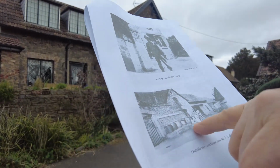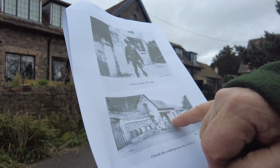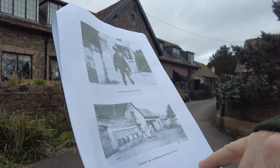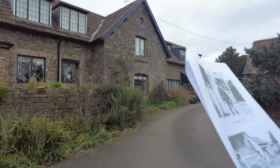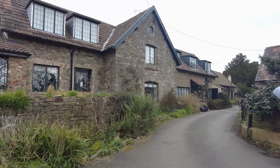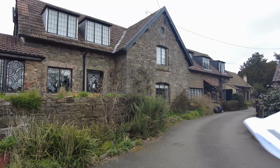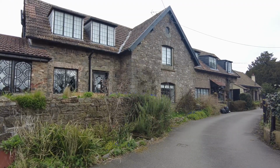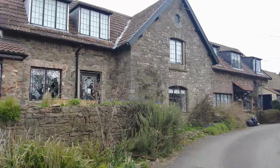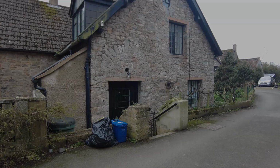But this was used as the cookhouse for the Americans. And this was an open barn, you can see. There's the old sentry at the lodge. Has it changed a heck of a lot? In a sense, you can notice the similarities, can't you? Yes, you can notice what it all is.